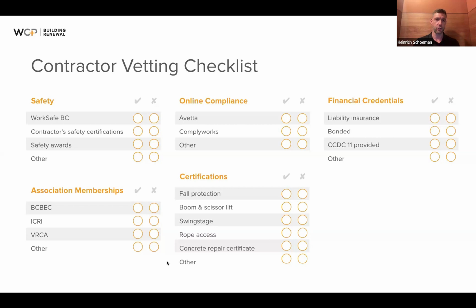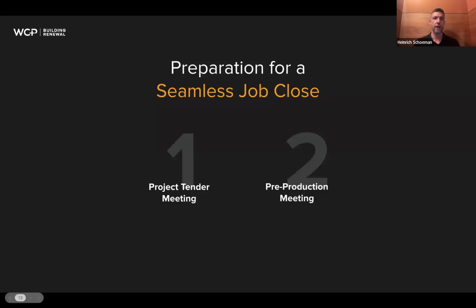On to section 2, the pre-production meeting. Okay, great. So the project has been awarded. You've selected a great contractor. Now what? Well, it needs to be kicked off, right? So what is a pre-production meeting at core? It's that kickoff meeting. It's bringing everyone together once again, so all the stakeholders that are going to be involved in the process, and making sure that all are on the same page to ensure that project moves forward smoothly, right?